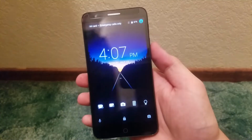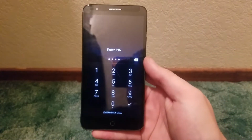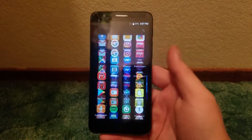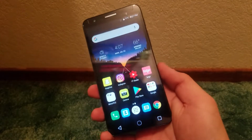Same phone that I did a video about, nothing special. Still works. Still in absolutely mint condition. Well, anyway, there you have it. Once again, nothing special. Same phone that you guys have seen the video on.